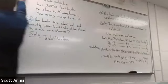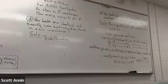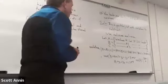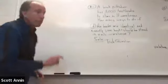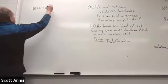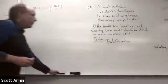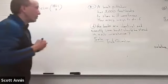You could just use symmetry a little bit here because the 1,200 is for all of the warehouses. So you could say the size of B is the same, the size of C is the same, right? They're all going to be the same. So let me come back over here now and write that down. The size of B is also equal to the size of C, which is also 1801 choose 2. Okay, great. Now, let's figure out the two-way intersections.